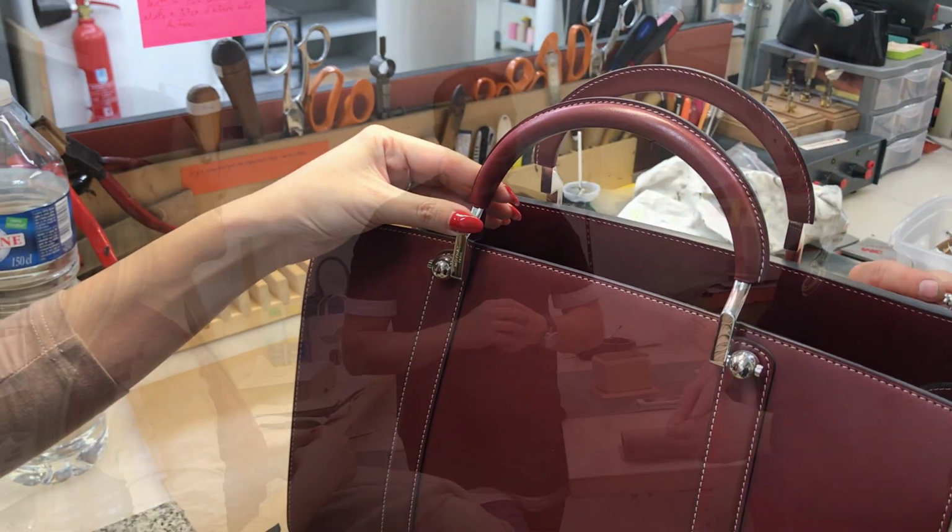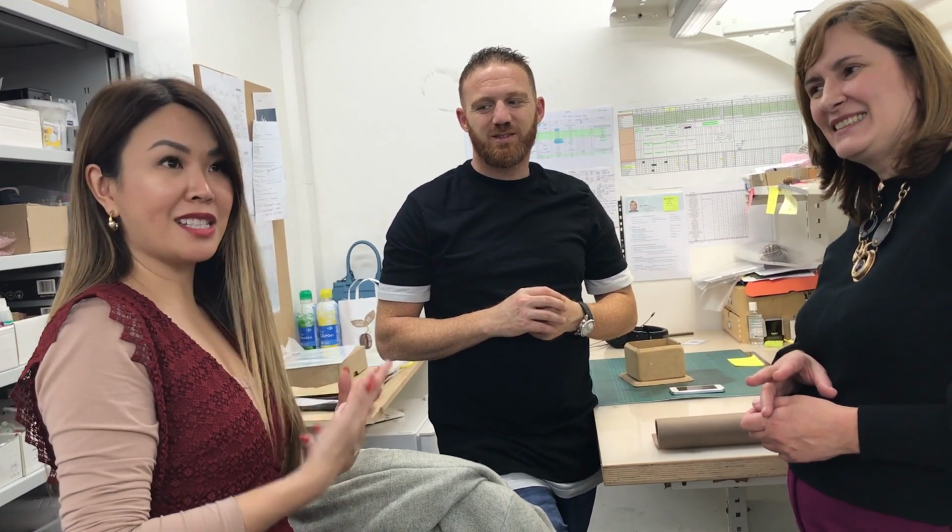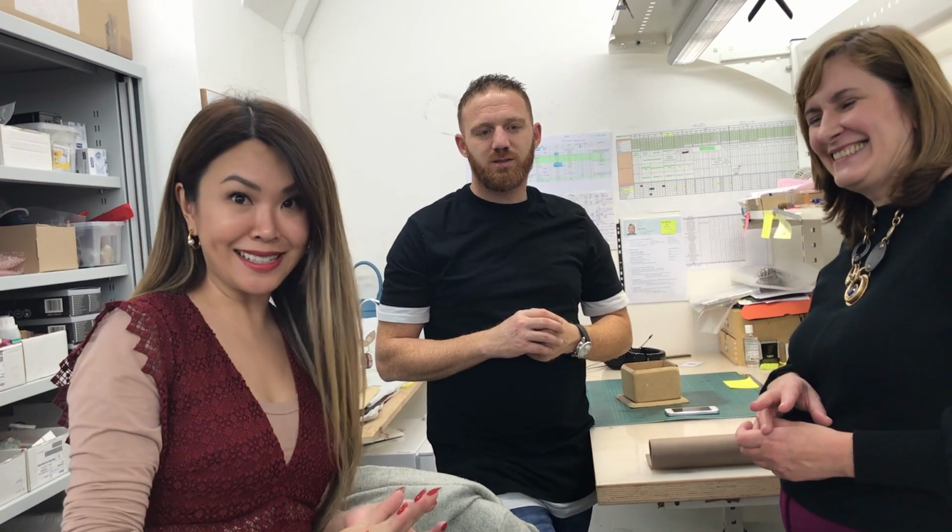So guys, we're just going through what makes Moynat unique, and Jonathan, as I said, the director, is taking me through it. So we've said it's made in France, everything is the French technique, everything is leather, outside and inside. Et les finitions.